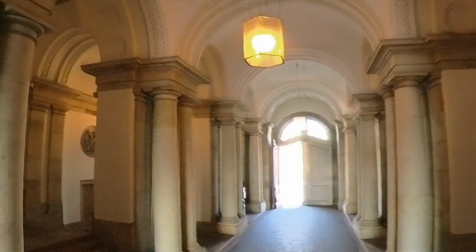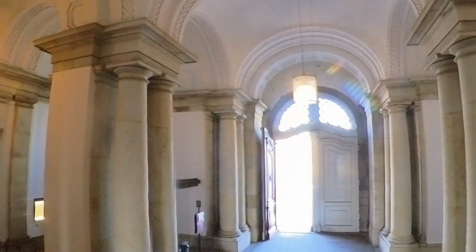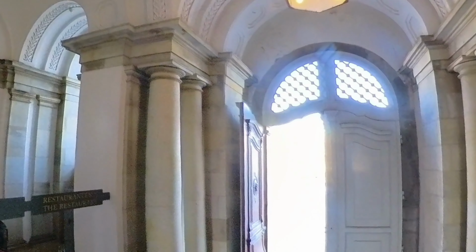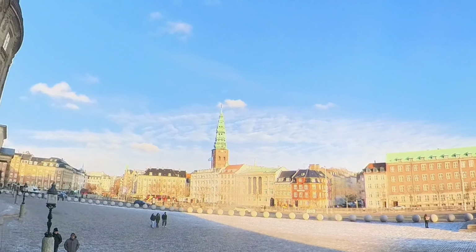The palace was designed by the renowned architect Thorvald Jorgensen, who combined neoclassical and rationalist styles to create a majestic and functional building. The palace is not only a masterpiece of design, but also a symbol of Denmark's democratic values. The Folketing, or Danish Parliament, meets in the palace, where the elected representatives debate and decide on the laws and policies that affect the country.